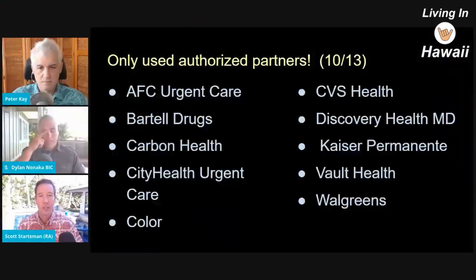And then he found out, oh wait, I can only go to these 10 approved places, and he now couldn't find any place with an appointment prior to November 15th near him. So he's having to drive 35 minutes to go get the test. I have another client who's trying to come back here with his family to stay at his home, and he's in Utah, and the closest place for him to get tested is 200 miles away from his home.